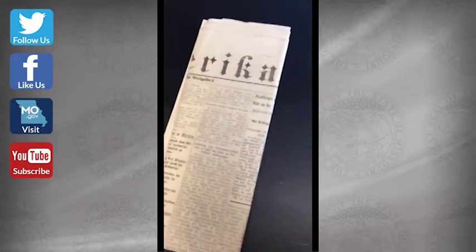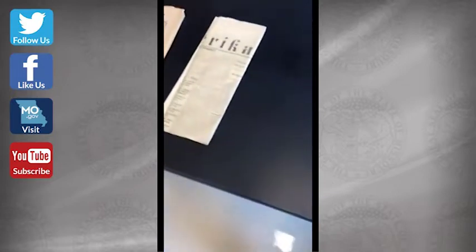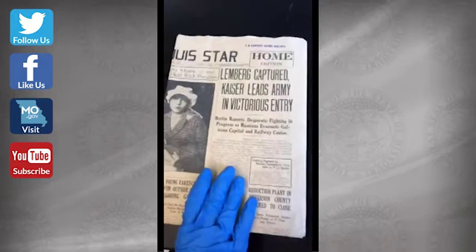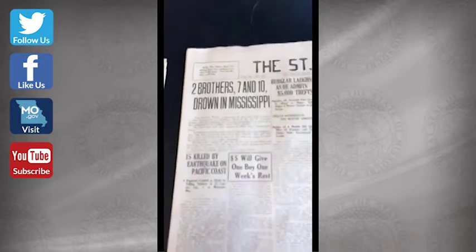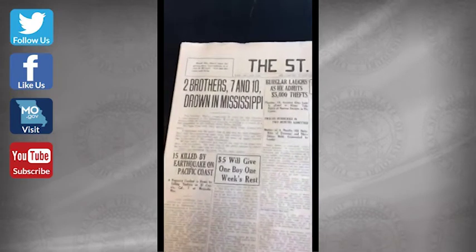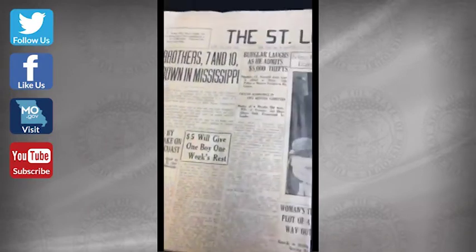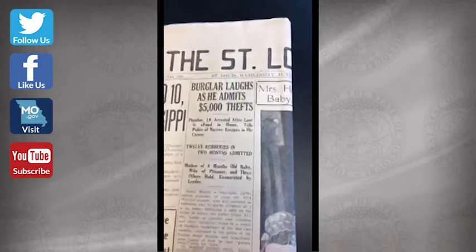Right now, we're just examining basically the front pages, but we're not going to be unfolding any of the newspapers. They're still too delicate, and they're going to need a little more careful attention before they can be examined that way. Just like another St. Louis Post-Dispatch, continued reports about the earthquake on the Pacific coast of California. There's a great headline here: "Burglar laughs as he admits $5,000 thefts." Committed the 12 robberies in 2 months.